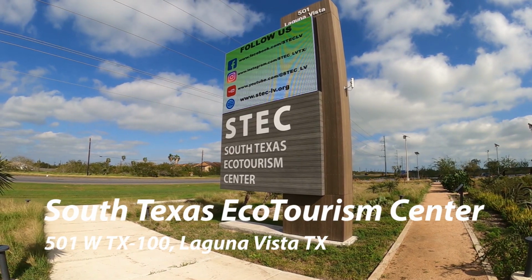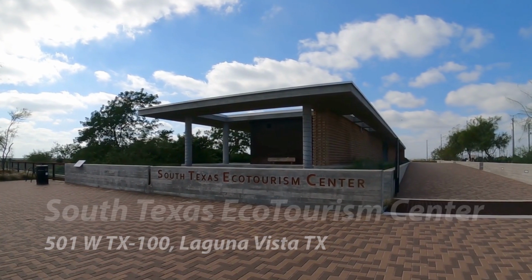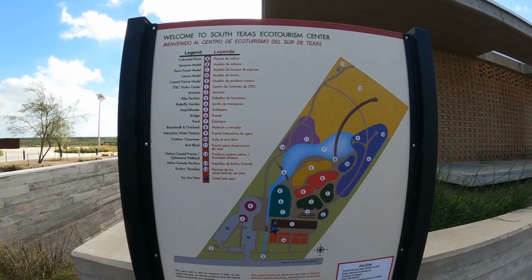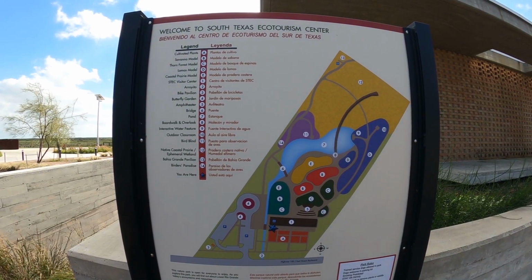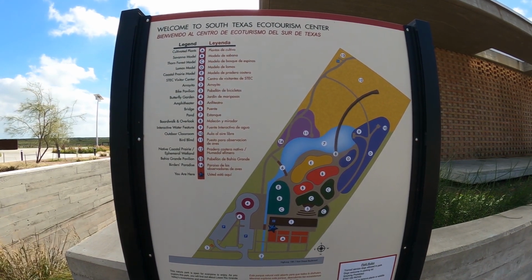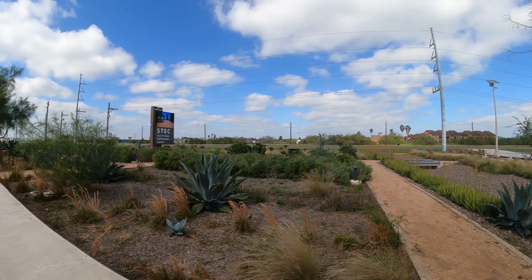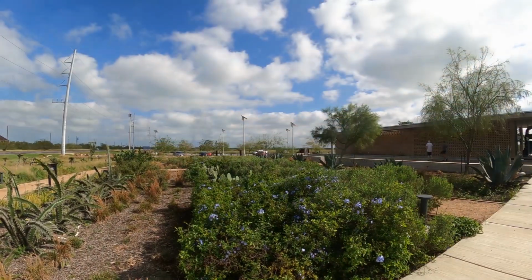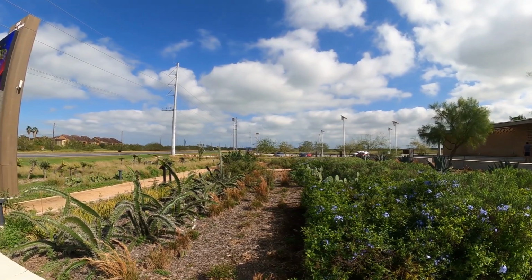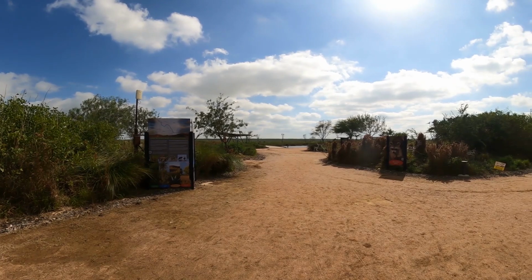Now, this is the South Texas EcoTourism Center, and this facility, I don't know how long it's been there, but it looks to be very new, very modern, and it has a lot of protected species of plants throughout it. This part is out along the road. It's an open garden. You can just stop and walk through. The entire area, there's no charge for admission. It is really amazing.